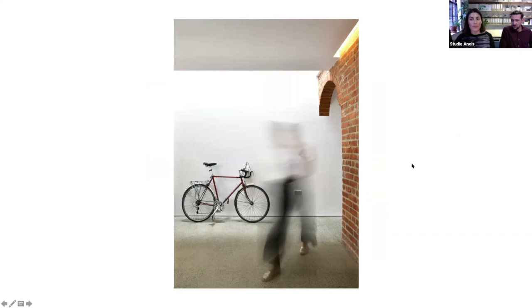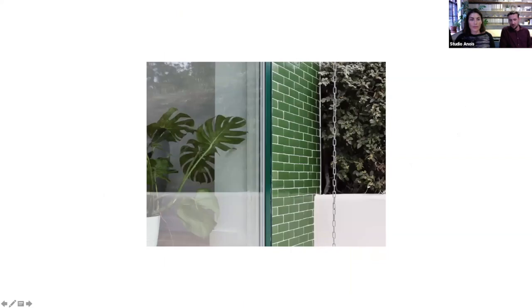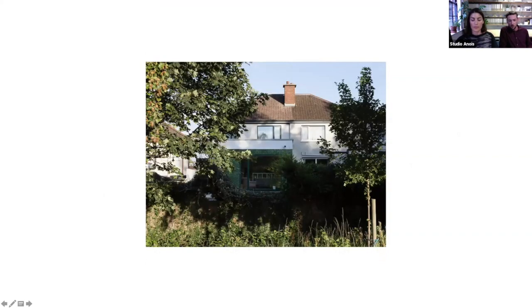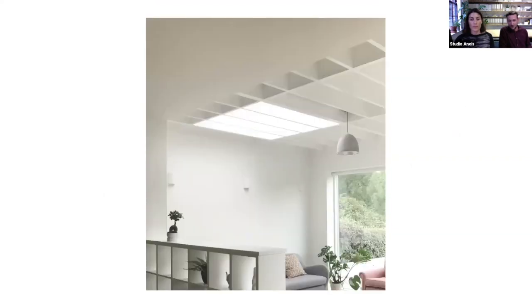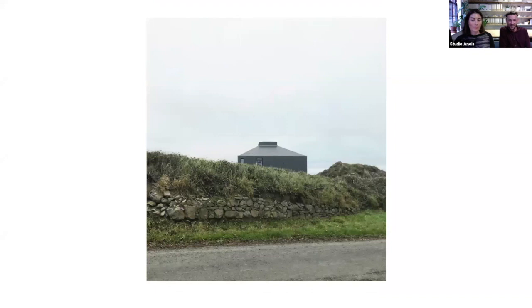It was a complete refurbishment of your standard terraced red brick Dublin house. Then our most recent finished and photographed project is in Dundrum, which we call the tile house, as it's distinctly recognised by the green tiles.